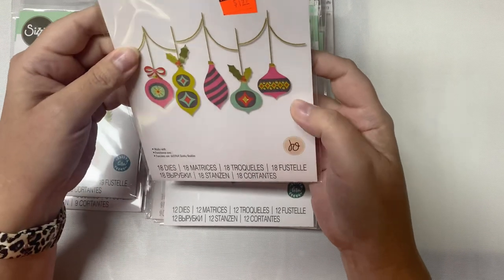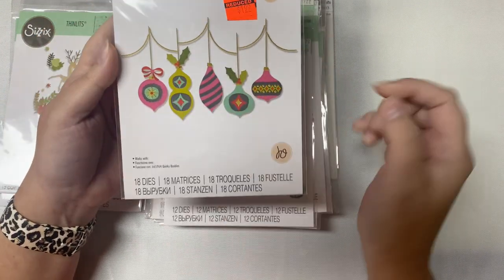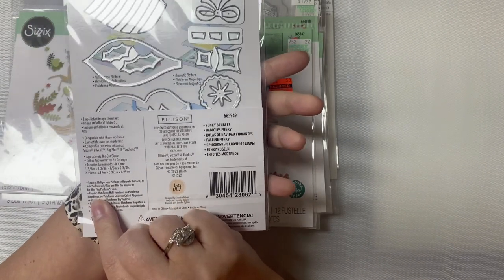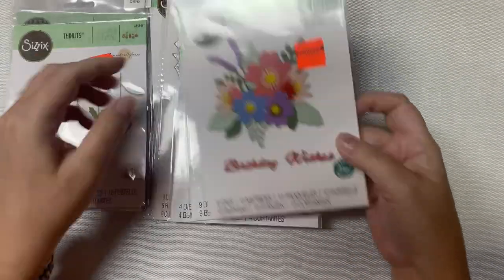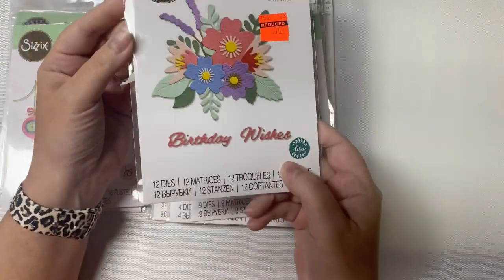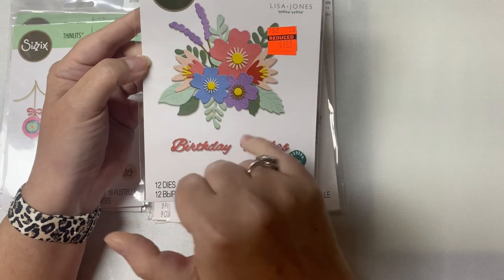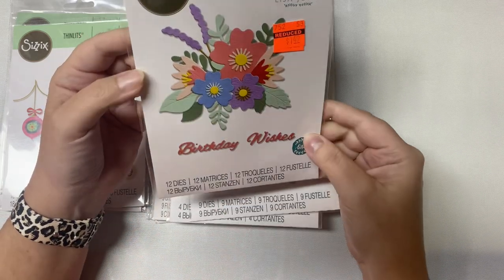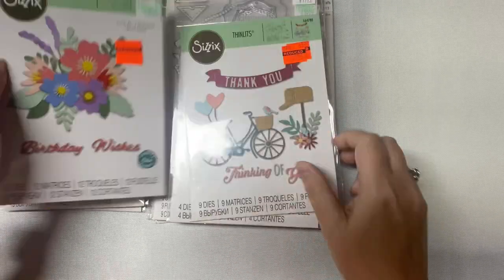And then this is by Jennifer Ogborn, all of the different ornaments. Funky Baubles is what it's called. And then this is also by Lisa Jones. This is called Birthday Florals. Beautiful. I have something similar already. Be Bold, I think is what it's called. But love these.